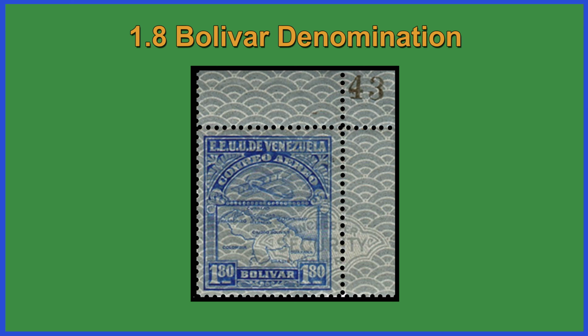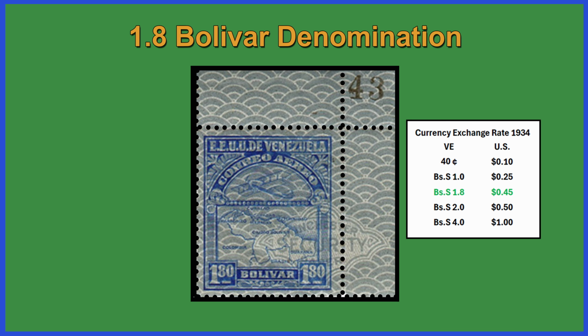The 1.8 bolivar denomination was one of the few Winchesters that could be used to pay the standard rate to a single country, namely the United States. 1.8 bolivars equaled 45 cents in U.S. currency. 500,000 copies of the 1.8 bolivar were produced, making this denomination the third most numerous of the Winchesters.